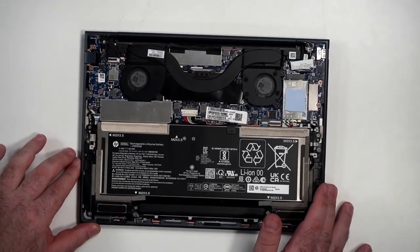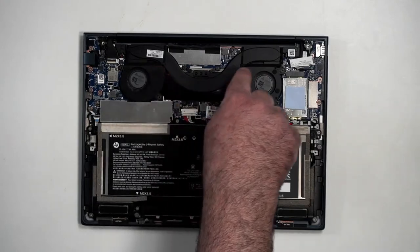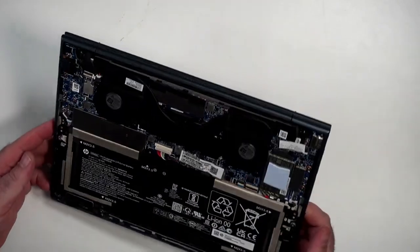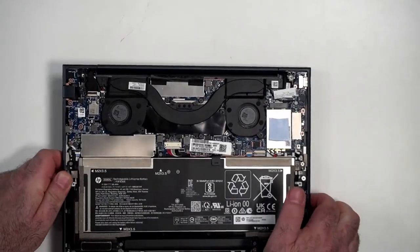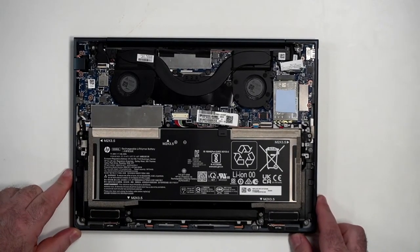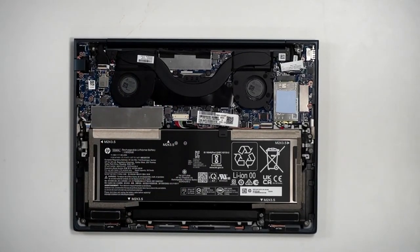And here you can get it. Let me get a good shot for the video. Okay. And there's a heat sink right there. And the Wi-Fi card, which is, again, right here, it's soldered in. That has Bluetooth 5.3, according to HP's website. So that's pretty interesting. There's the wireless card there.